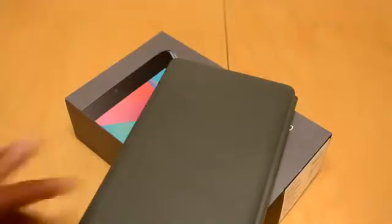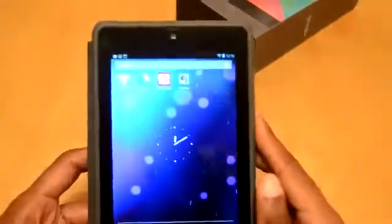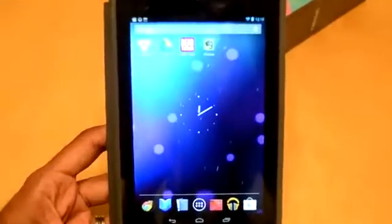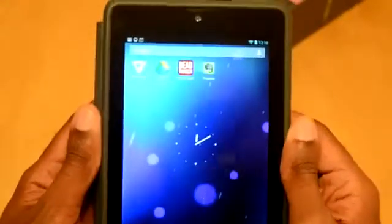Today we're going to do a full review on the Nexus 7 tablet. Overall, I took my time with this one a little longer, wanted to get a good feel for it. And overall, there are a lot of things I do like about it. I would say it's definitely kind of a niche product in the aspect of it's small and it's light. And I do like that.